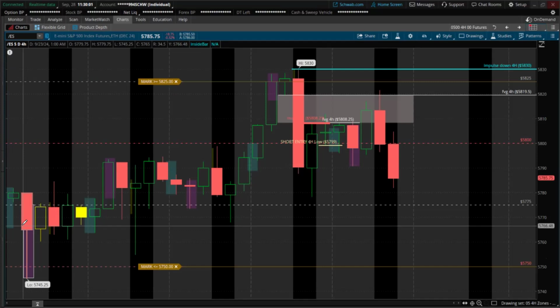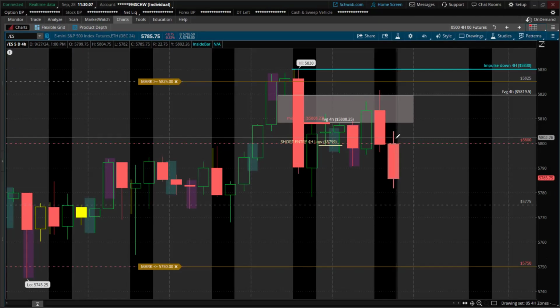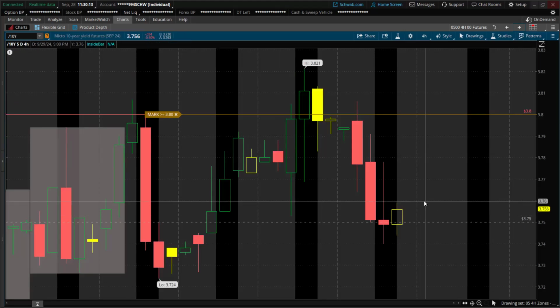Past 5 days, S&P 500 futures. Last 4-hour candle, lower high, lower low. Did not take out that range from that prior Thursday. And your treasuries, look at that last 4-hour candle. Inside candle, tiny trading range. Bottom of the trend.